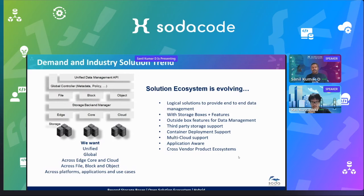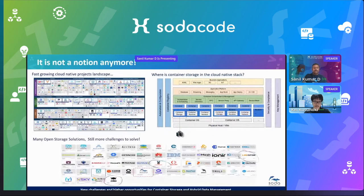With this, the major intent of the solutions is to meet demands like multi-cloud or hybrid demands, or application aware data management, or solutions that can work with a cross vendor product ecosystem, because it is no more vendor monopoly and solutions are becoming more vendor agnostic, while at the same time meeting all these challenges. So that's where the solutions are moving. And it's not a notion anymore.